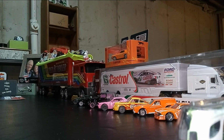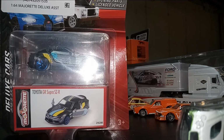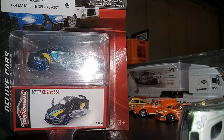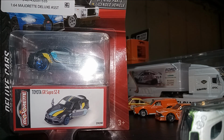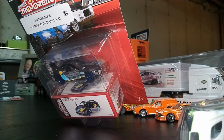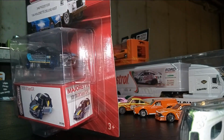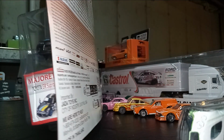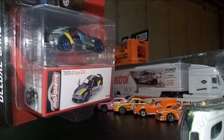And then, closing out the Majorettes, I found this awesome Toyota GR Supra SZR with this Bilstein livery on it. Got these crazy blue wheels, and then Bilstein suspension all the way down. I like this so much, I built this pretty much identical car on Gran Turismo. I got bored and decided to do the livery, try to do the stripes as best I could. It didn't come out quite like it, but it's pretty close. It looks cool. So that's the SZR with Bilstein suspension livery.